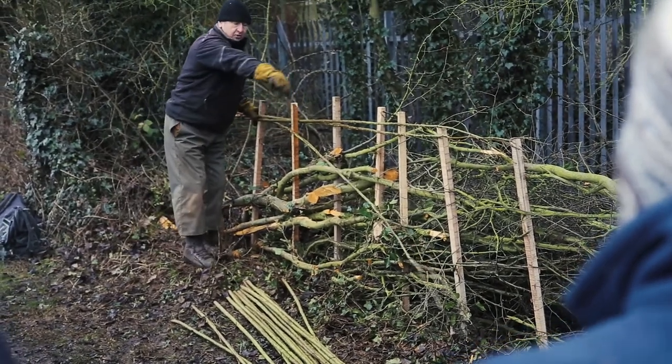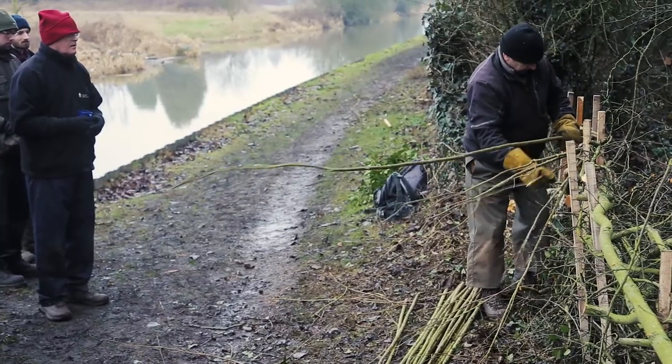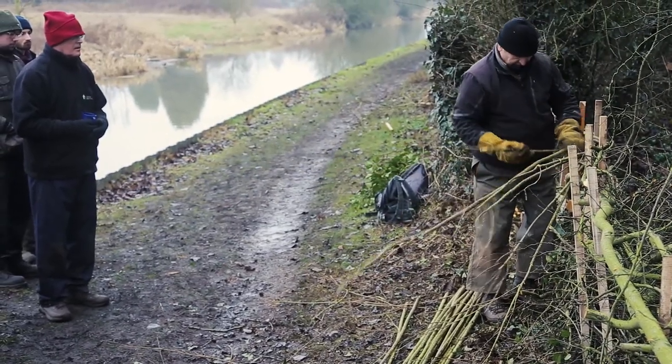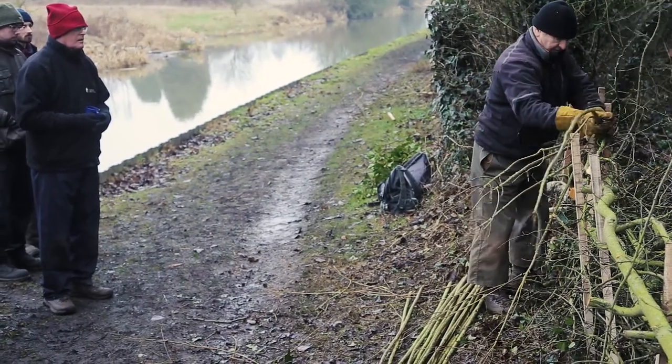They always end up in front of stakes. You pick up one, over that stake.